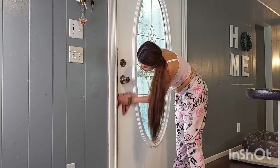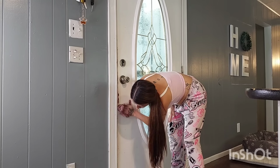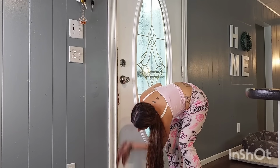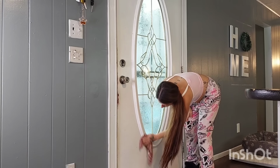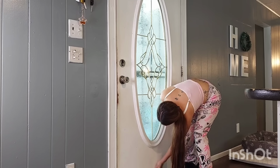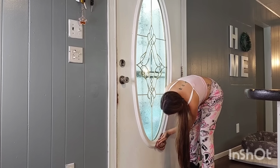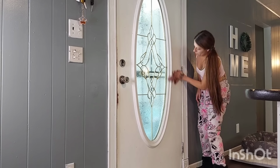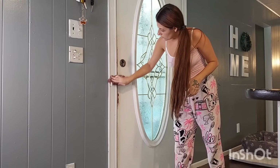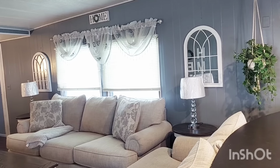When I first got this door, it was actually red. So you guys can see right here in the corner where it is chipping, because my new puppy goes to the door and scratches at it when she needs to go out. So that is a plus that she's good with the potty training. We're working on it, but she's chipped away the white paint. So now that needs to be touched up.